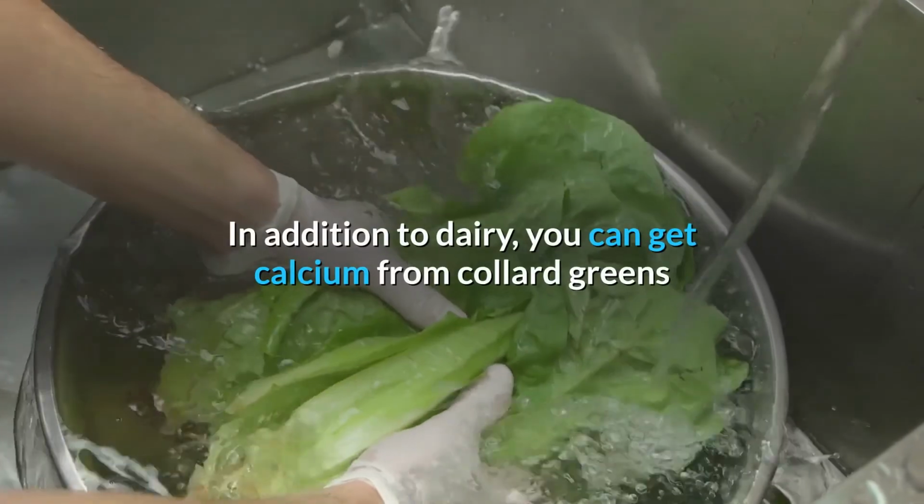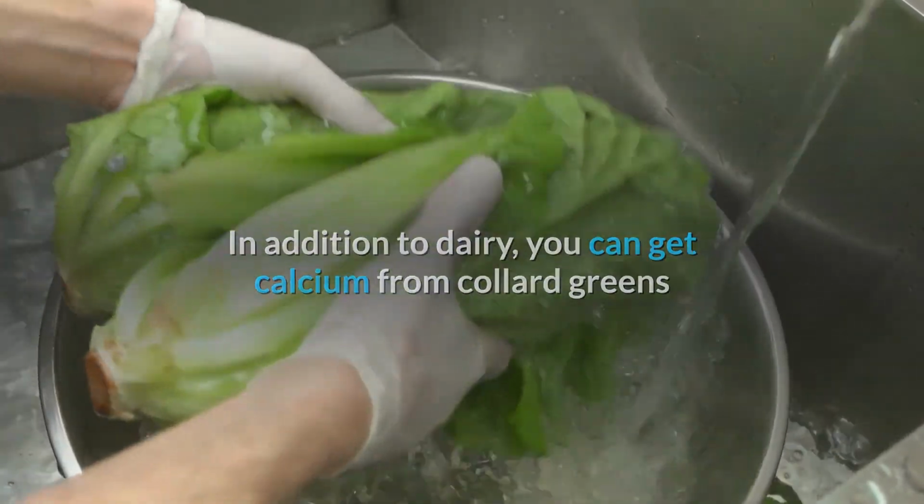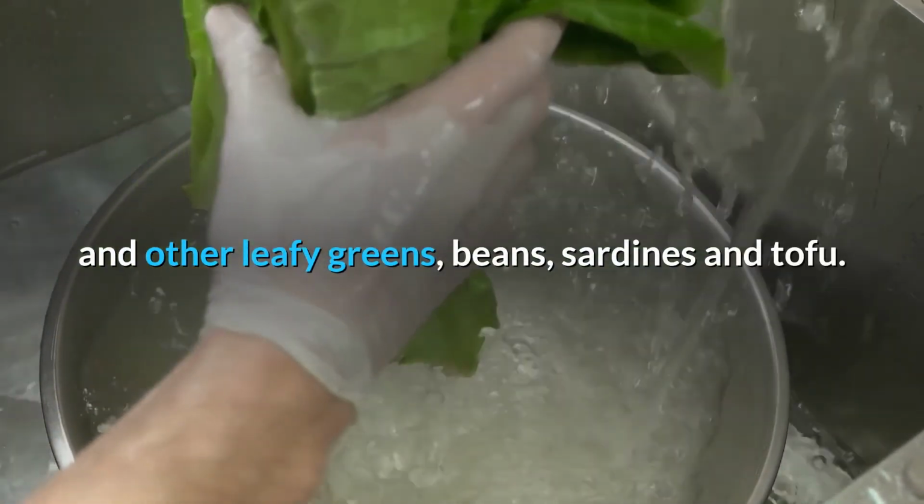In addition to dairy, you can get calcium from collard greens and other leafy greens, beans, sardines and tofu.